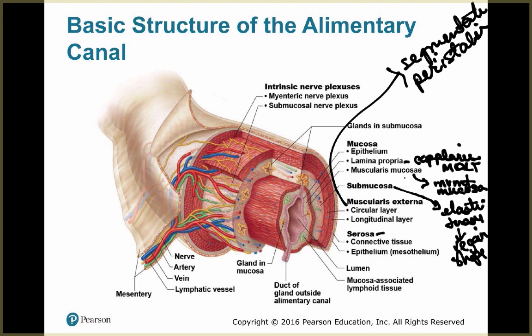And basically the serosa is the outer layer. Now, when we talk about the esophagus, we're going to talk about the adventitia, and that's what the serosa is in the esophagus. But this is the basic structure. You can see the plexuses there that will help with activating digestion. So this is the basic structure of the alimentary canal.